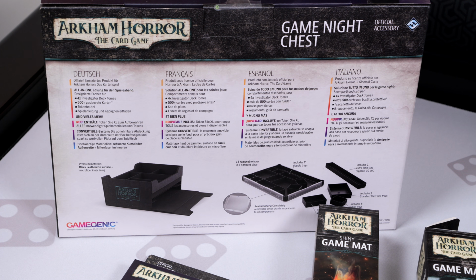Now, there are two reasons why I'm so excited about the Game Night Chest. The first one is a minor bump in terms of convenience, but the second one is a huge bump in convenience.